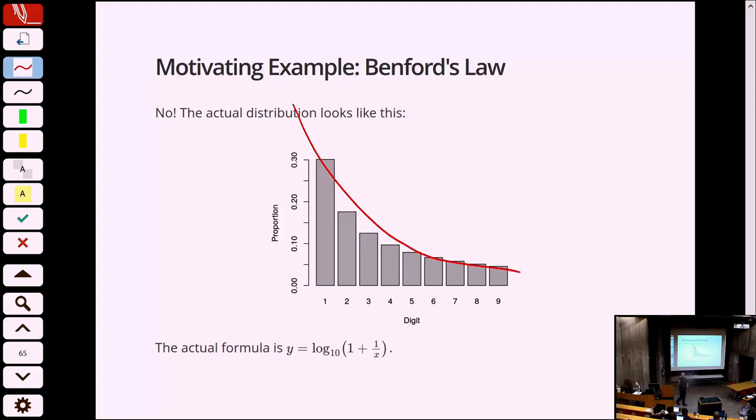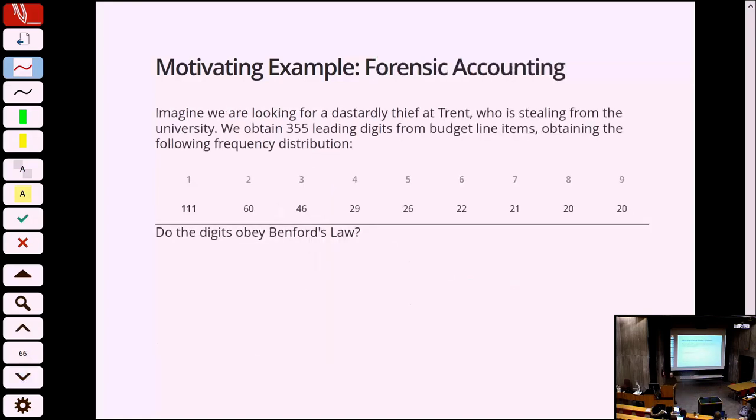And what it does is it gives us very specific numbers, which should be the first digits of a randomly selected set of data. So we can use this in forensic accounting to detect fraud. So we are looking for a dastardly thief at Trent who's stealing from the department budget. And we get 355 leading digits from budget line items from the last year.